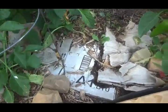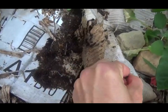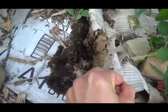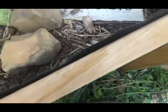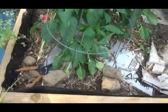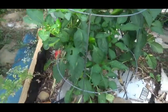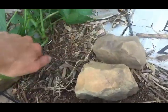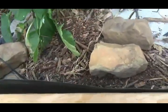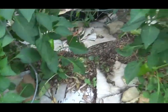Oh, do I have an ant nest going on? That looks nasty. I have a fire ant nest in this bed. Time to take care of that. Okay, diatomaceous earth time. Looks like we might have some here. Yep. Hopefully I don't get bitten by fire ants. I need to do the diatomaceous earth first, and then pull back the mulch and take maybe 2 or 3 big handfuls of fertilizer for each pepper plant.